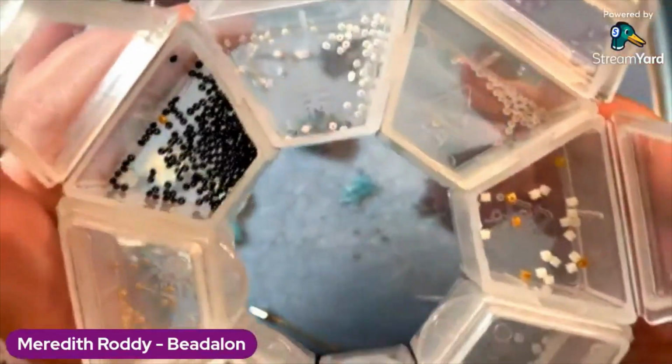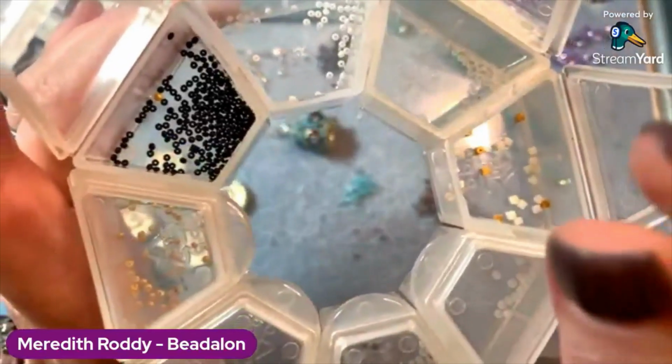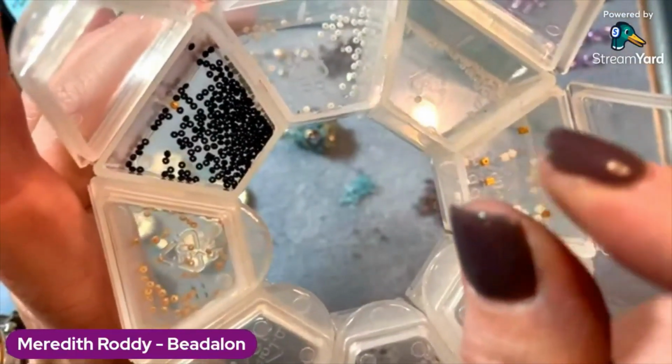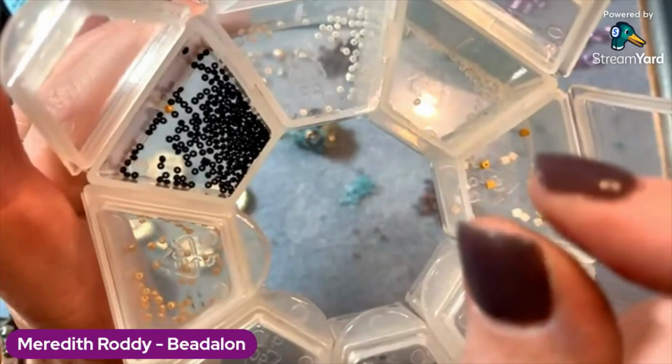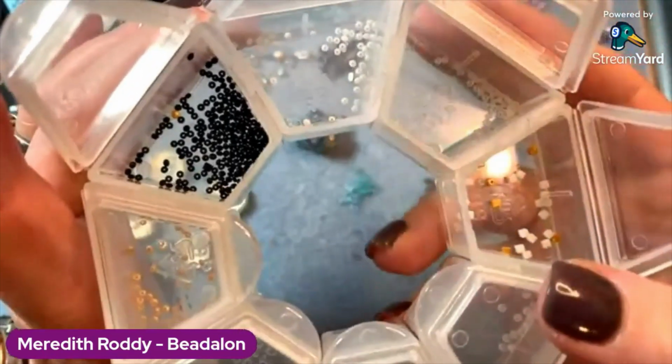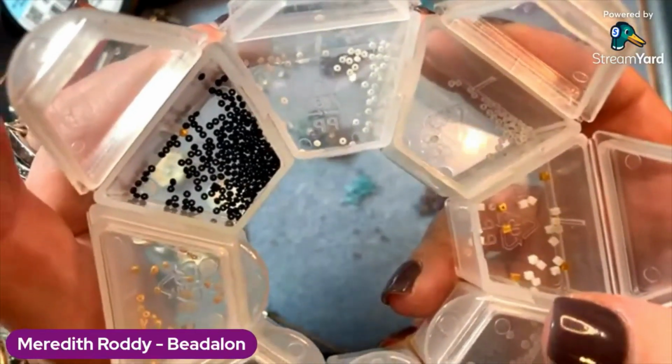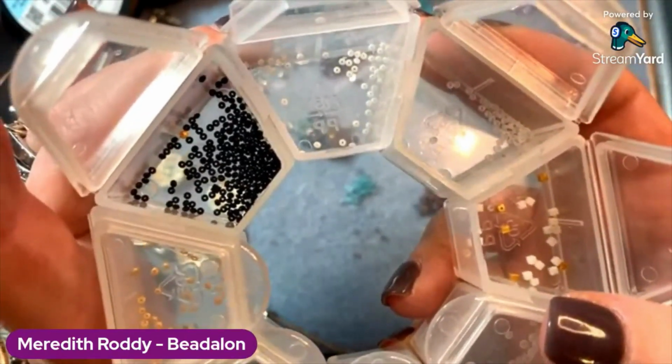Okay, so you can see how small they are, right? They're little, and they're silicone, which means they're smushy and squishy, and then stretchy again. Originally they were conceived to mimic the look of knotting in between pearls. Yes.